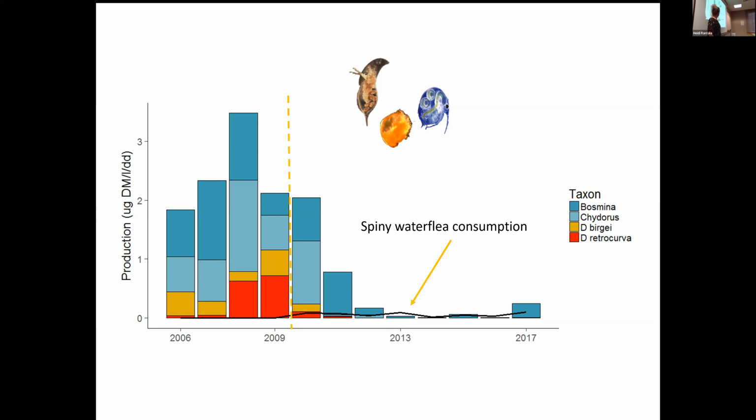Their population really increased in 2011. Bythotrephes, their population increased in 2010. And so what we see is a pattern where the tiny native zooplankton production doesn't decline right away after spiny water flea infestation, but by 2012 and 2013, we really reduced production of these small zooplankton.